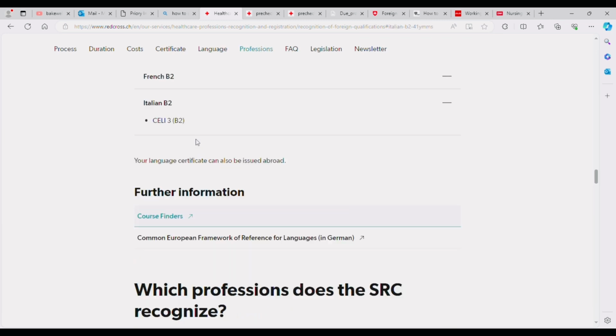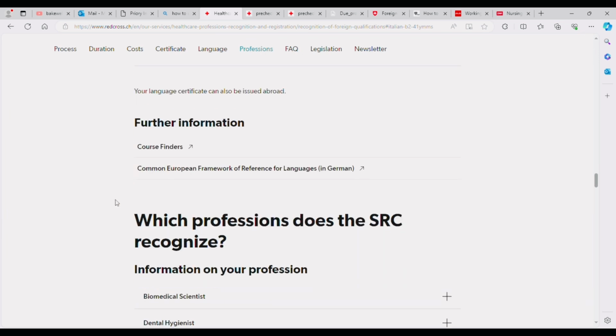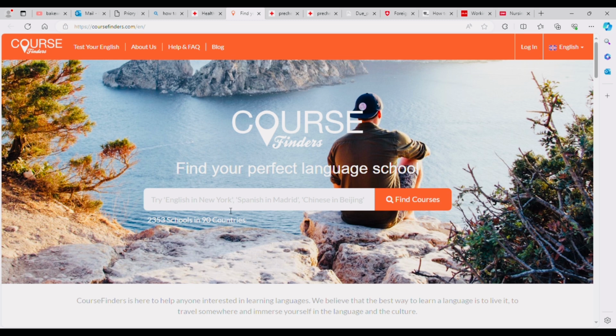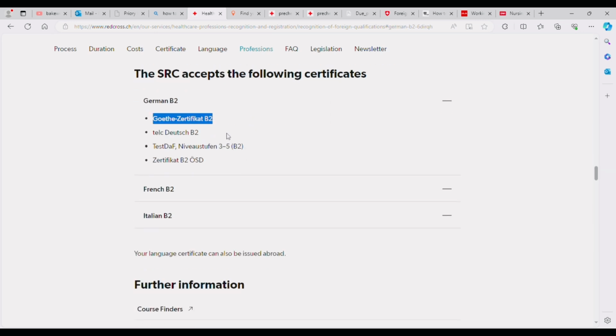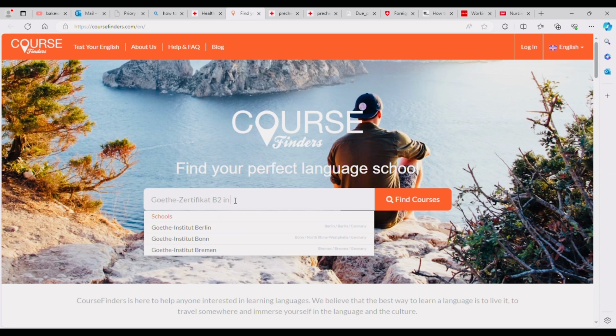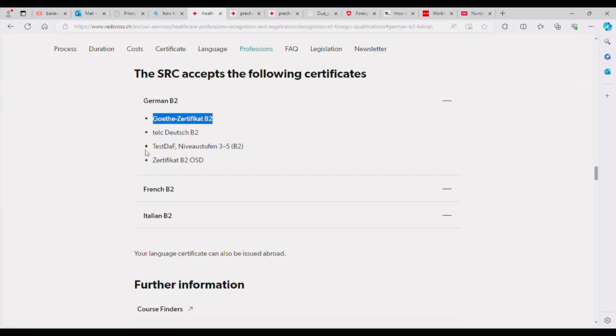It's also mentioned here. You can also check the further information on the certificates, where you can find these certificates, and whether they are available in your country or not. So you can check from the course finders here. But unfortunately, when I checked, it was not there for Pakistan. But definitely you can find some local institute who's providing these courses in your local area.